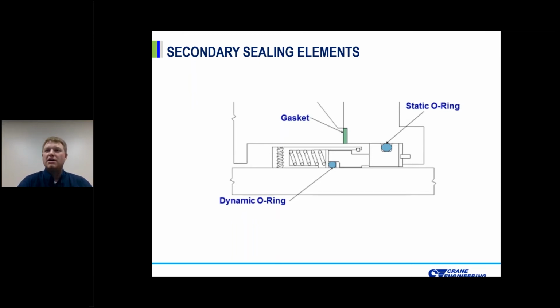So in the picture on the screen, we have a static O-ring. So this is potentially to seal so fluid can't make its way around a component instead of going through the seal faces, just bypass them. So it's just a static O-ring. We also have a static gasket between the pump seal chamber face and the mechanical seal. Again, this is just sealing a leak path where fluid could bypass your seal faces.